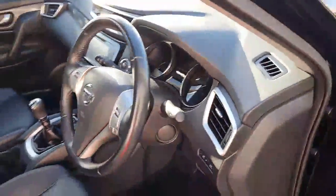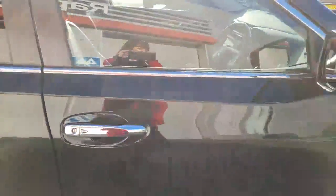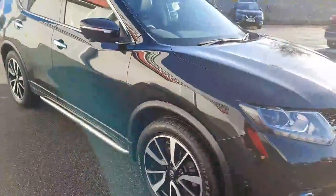Fabulous vehicles, really good quality, brilliant for families, really nice so that you can have different combinations of seating in them, so very popular indeed.